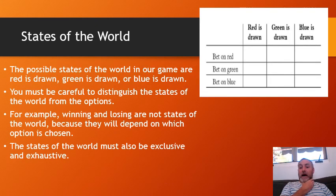So we've got options, which is one variable, the different bets. And then states of the world are another variable. You'll see on the left of this matrix we have our various options, and on the top we have states of the world. The possible states of the world in our game are you draw a red marble, you draw a green marble, or you draw a blue marble.